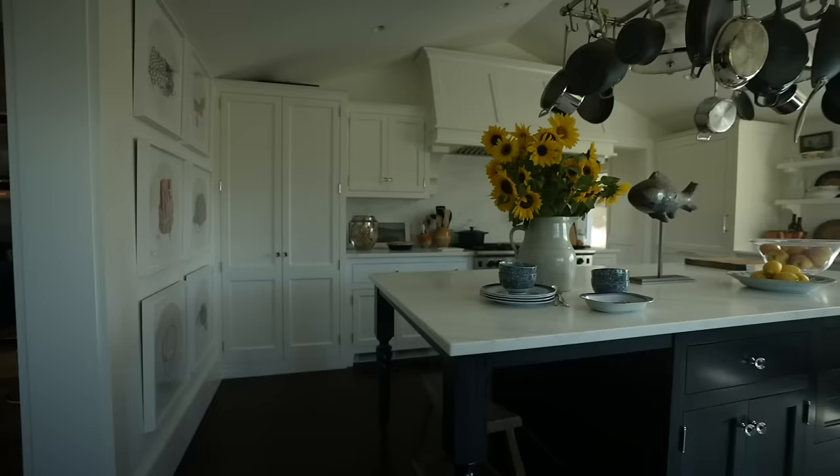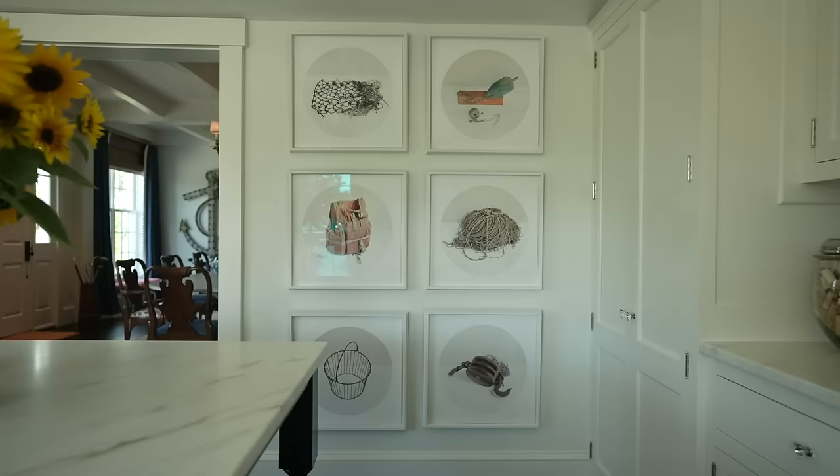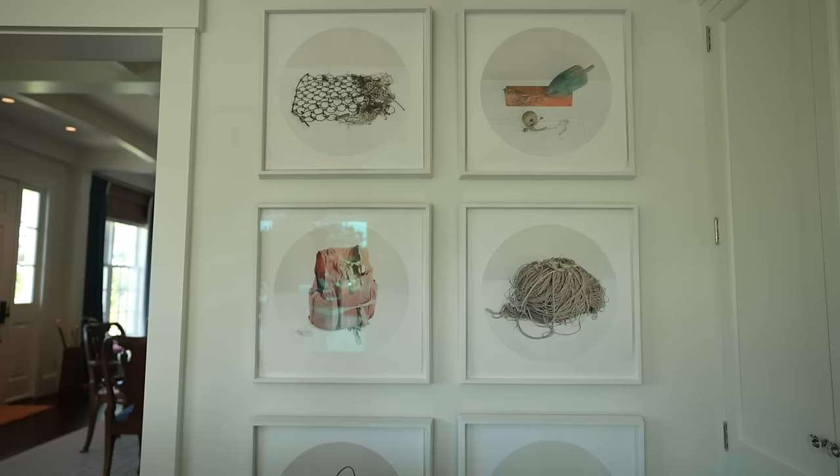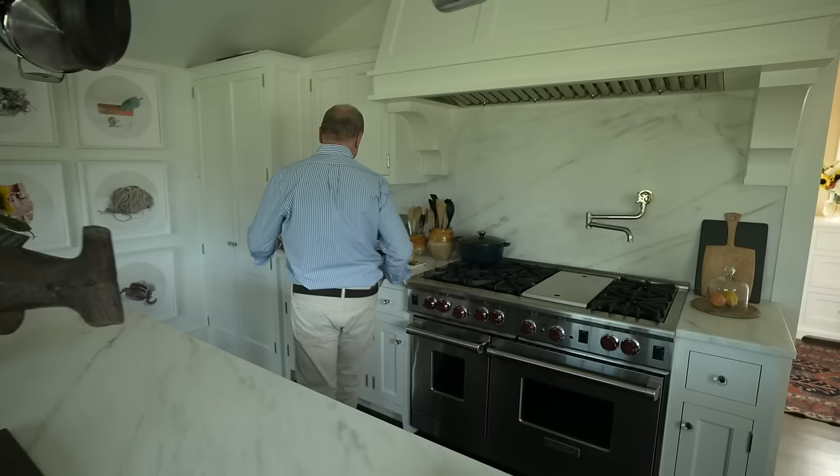So another tip with the kitchen is to place artwork on any of the various wall space that you have. In this case, we had a space beside a pantry closet, and we used these great photographs by local photographer David Halliday, all nautically themed, so it ties in with the rest of the house. Then additionally, we have a wonderful painting.